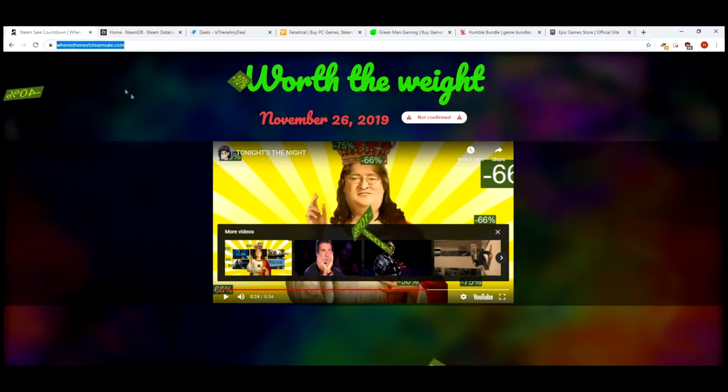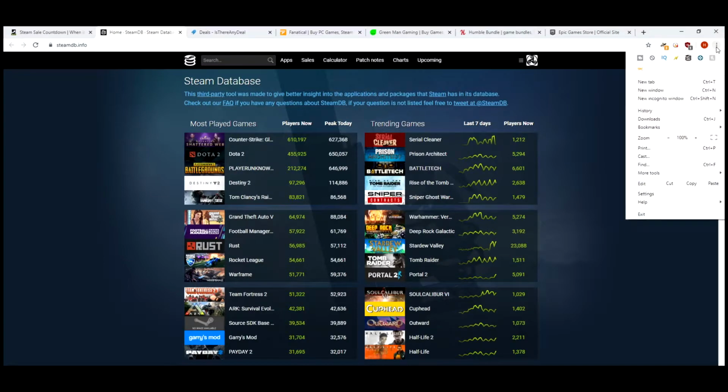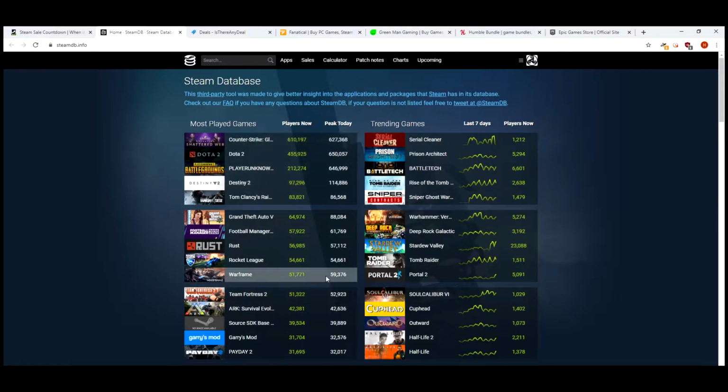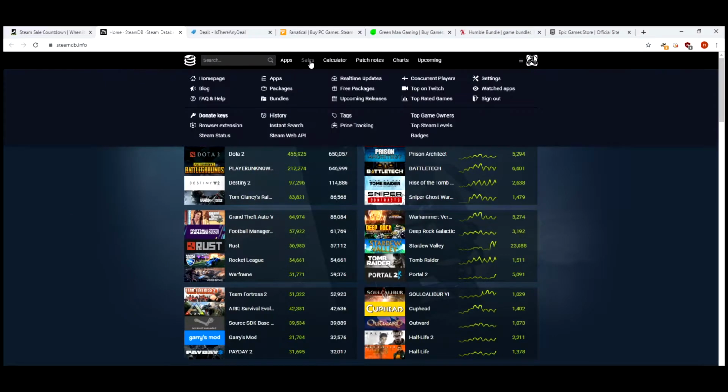The second site is this, which is the Steam database. Now this is a little Chrome app that I have, and you can see it over here. Here it lives over here. What I use this to do is basically get a shorthand of all of the Steam games I might be interested in buying. In fact, I do it from here, Steam Calculator.